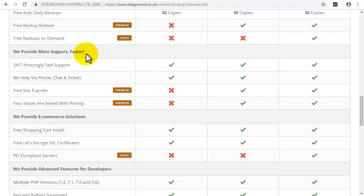Now, one of the major things with hosting is the support, and I can say that every time I've dealt with SiteGround support, it's been excellent. They are available via phone, instant messaging, which is chat, and you can also log tickets. And they've always been really helpful, and they do understand what's necessary.